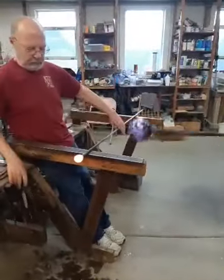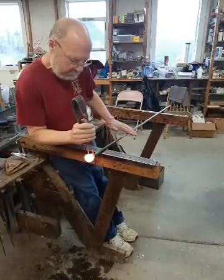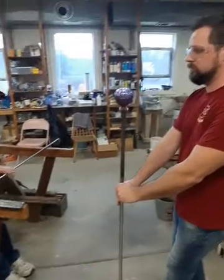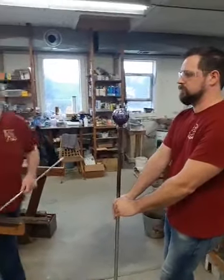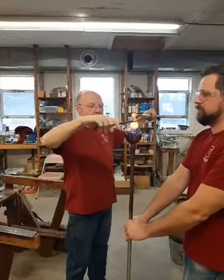Foster has the glass on the end of the pipe. He'll take the jacks and actually cut a line so it drains off the pipe a little easier. Josh is over here with the piece held vertical. Foster drops it right into the center, and then when he's happy, he cuts it off.